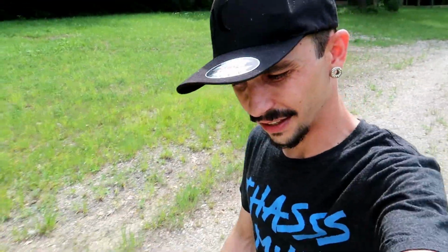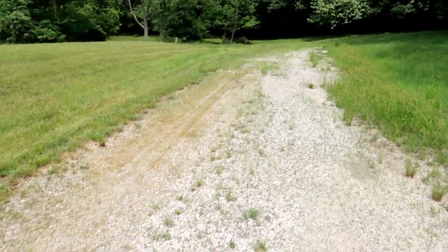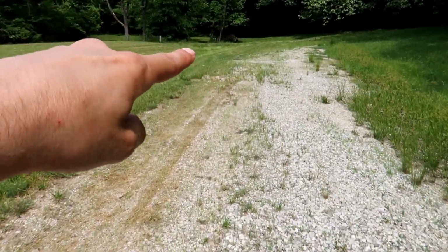I don't think he knows what to think right now. Why are we going this way? We're going to go back to the car. We are leaving Jungle Park, because over there, under that little camouflage tarp, that's where the car was.